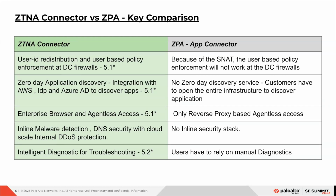With our competitors, for private apps it's mostly a pass through. There is a direct tunnel between the user and the application or the connector, so there is not much security stack involved there. And we also have plans to have intelligent diagnostics. So let's say the connector goes down, or there's a path congestion, or a particular application's throughput is very high. All of that we will be able to intelligently assess and give you a remediation. For that we will be partnering with our AIOps solution.